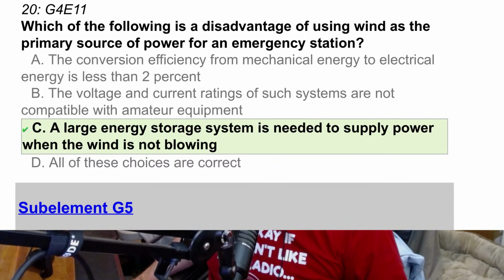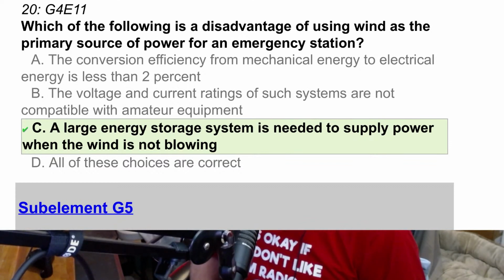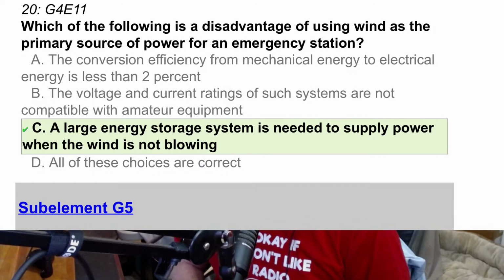Next question. On the General in the U.S., which of the following is a disadvantage of using wind as the primary source of power for an emergency station? The answer is C. Wind is tough unless you live in a very windy area that constantly generates power. A large energy storage system, which means lots of batteries, is needed to supply power when the wind isn't blowing. Because remember, you've got to recharge. And without having enough wind to constantly charge up the amperage necessary for your radio, maybe your tuner, possibly your laptop, you've got to have enough power generating from that wind station. That's why batteries are needed.